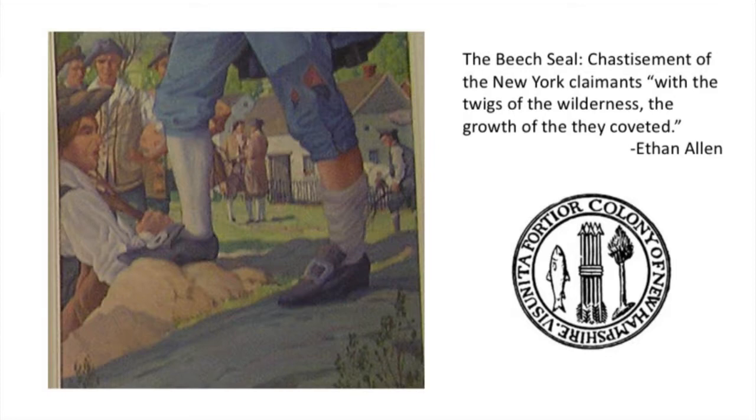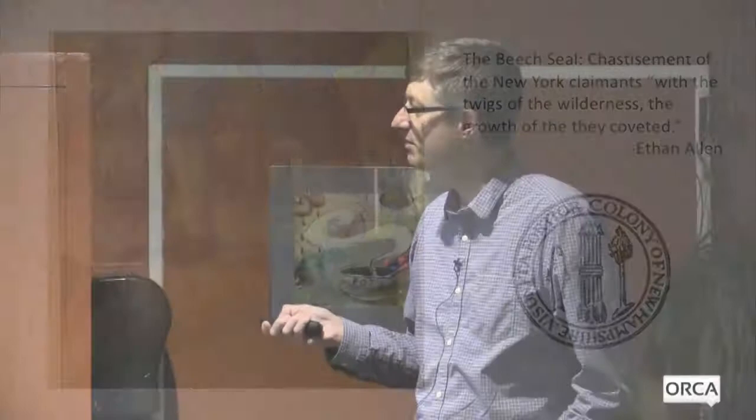And this man back here is holding a branch, and they're approaching the Yorker here essentially to beat him with this beech branch, and picking up on the tree that was in the seal of the New Hampshire grants and saying they'll put a seal on any Yorker by beating him essentially with tree branches. So little historical tidbits like that. I think it's really interesting that the artist did the research to incorporate that in the work of art.